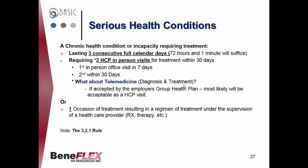Yes? Does Teledoc fall into that? I'm sorry? Does Teledoc fall into that? Oh, you are good. That's under ERISA. I'm sorry, I don't cover it under FMLA. No, I'm kidding.